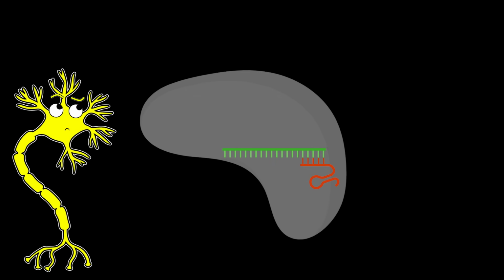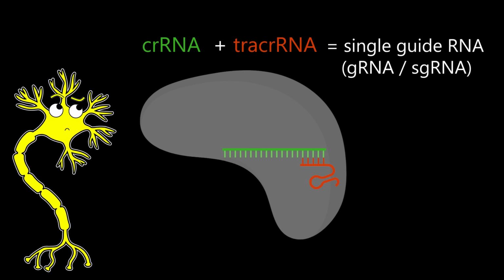But scientists weren't done. Two scientists, Jennifer Doudna from UC Berkeley and Emmanuelle Charpentier from Umeå University in Sweden, asked themselves, what if we could combine the CRISPR RNA and the tracer RNA into one single guide RNA? And as they were asking this question, they were slowly realizing the power of this question. If it was indeed possible to create a guide RNA, then they realized that they would be able to attach any single guide RNA to Cas9, and Cas9 would find and cut that matching DNA sequence.